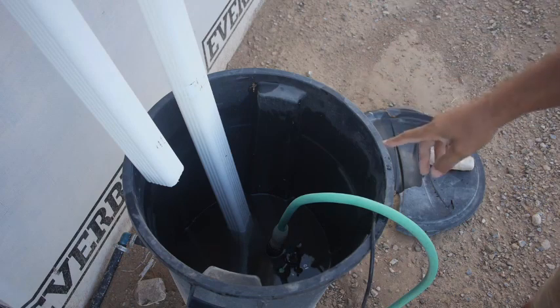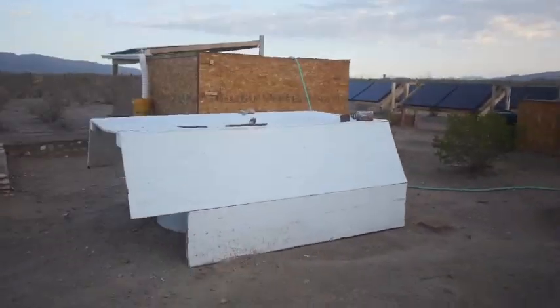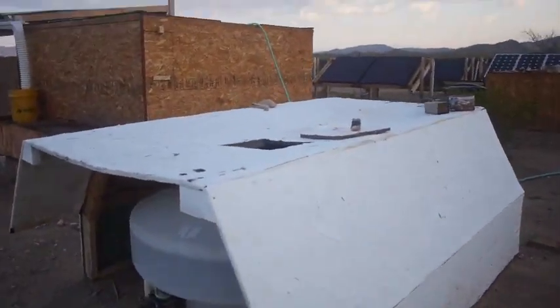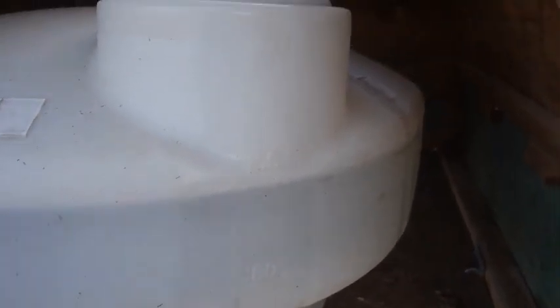I'll be pumping here and it'll be coming from the other side still, right? It's a little bit murky, but it'll settle out. Yeah, we're almost up to 150. Here's 150. So we were at 100. So we got about 40 gallons more drinking water.